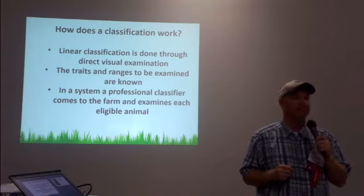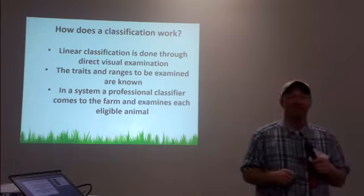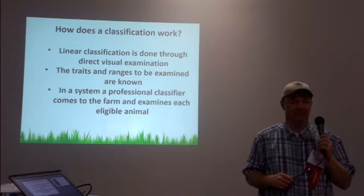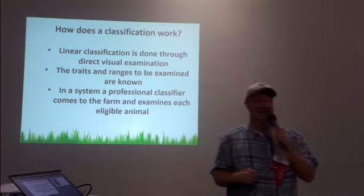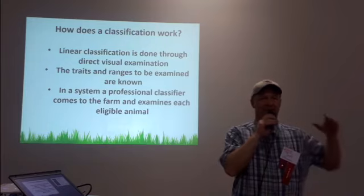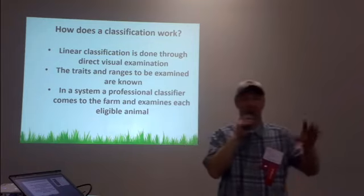Yes, Lisa. Yeah, exactly. A 15-year-old isn't going to classify as well as she did when she was 3 or 4. In most cases, no. Right, exactly, in most cases, no. But you'll know where the differences are over that time, and those traits that don't change that much over that period of time, you've got something there.